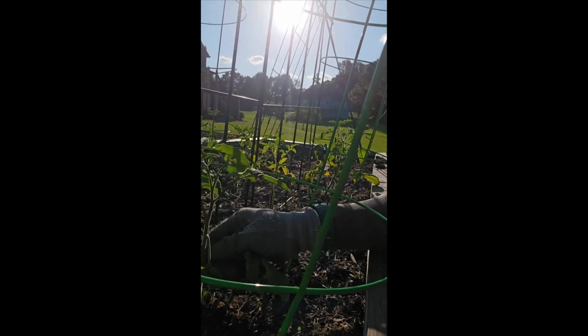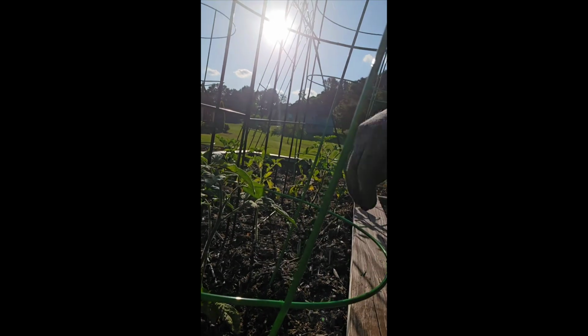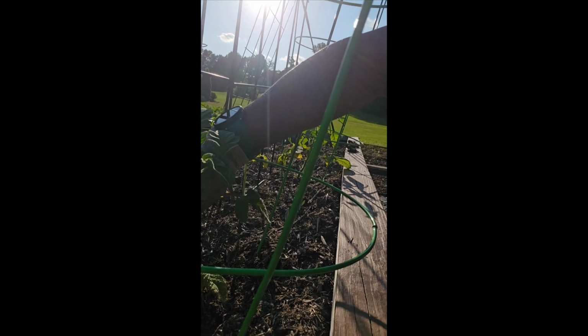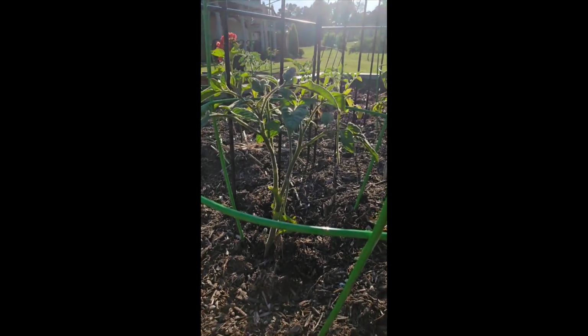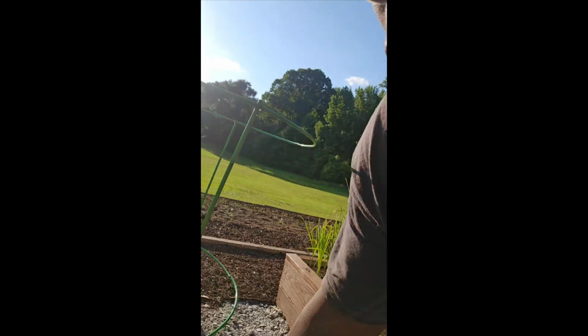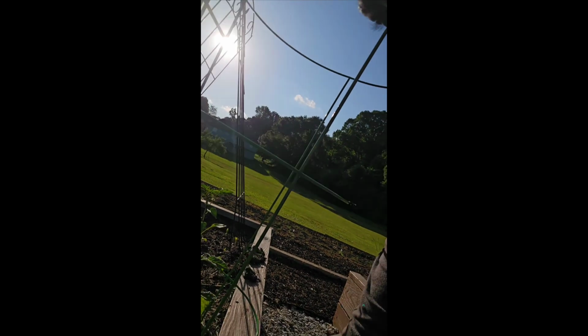So what I'm going to do with this, because I really want to just pull the yellows off. We don't need the tomato plant fighting to try to feed those leaves, and they're already yellowing. So we're going to take those off, so that the plant can stay so airy and not have to struggle to try to get nutrients to those leaves.